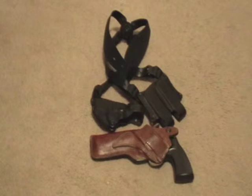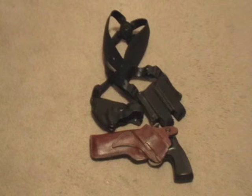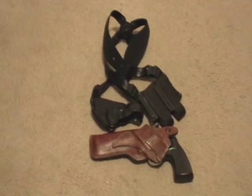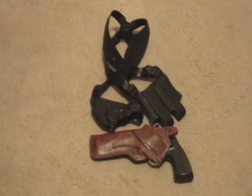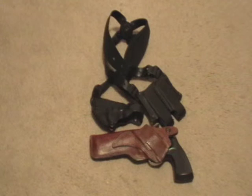So let's look at a couple of ideas to think about for buying a holster. Regardless of whether you're going to order the holster online or at a local gun dealer, you need to know your handedness for shooting. Now, this is not about eye dominance. It's about, do you shoot left-handed? Do you shoot right-handed?